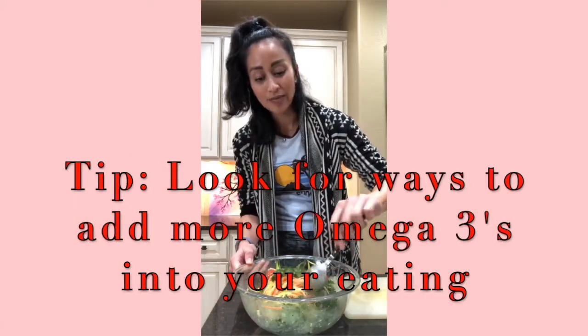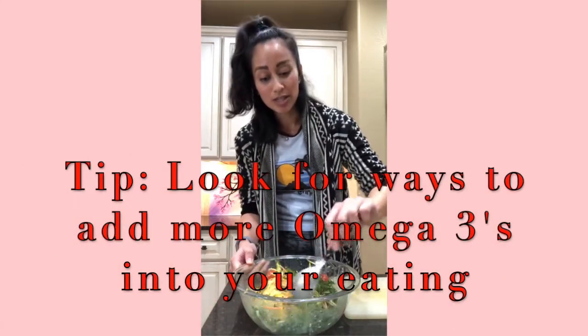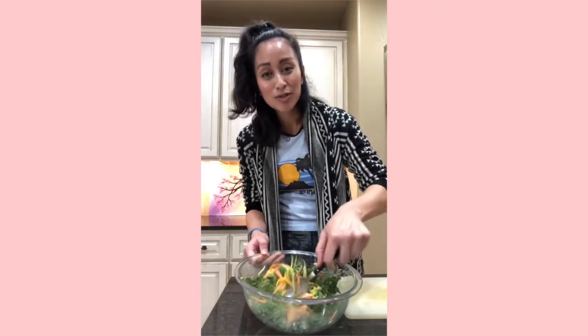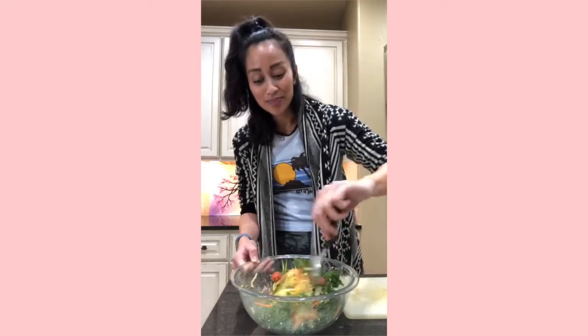Other things that you could have would be wild fish, such as salmon, tuna. They're all amazing sources of omega-3 fatty acids that are going to help to diminish your inflammation.